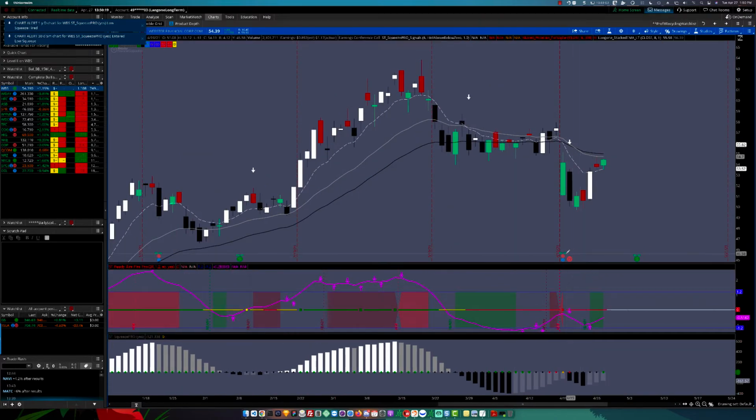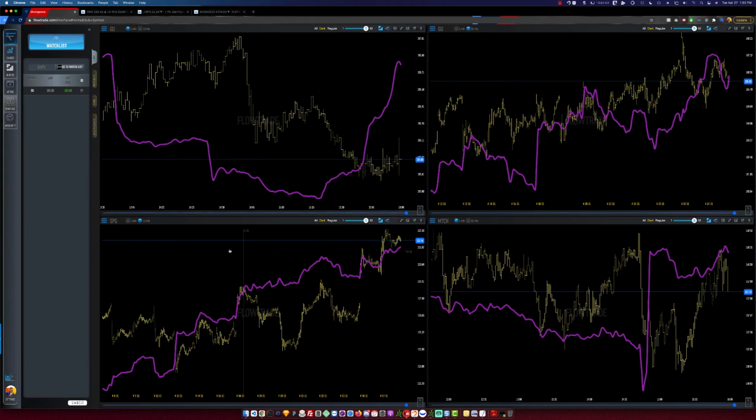Coming off of earnings last week. This green bar is the bullish divergent bar. Usually means that there's going to be a strong move to the upside in the next day or so. Looks like we came up. Let me just grab WBS here.